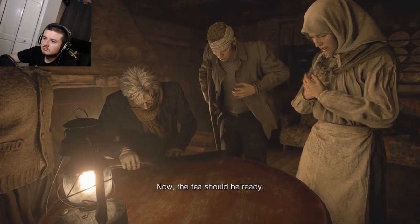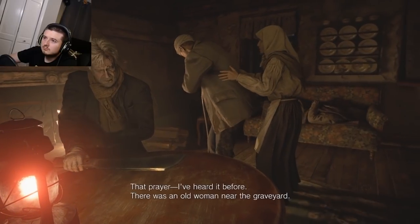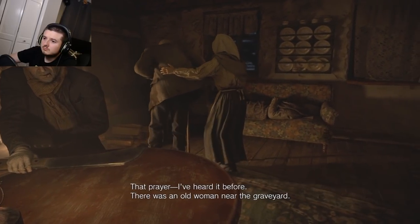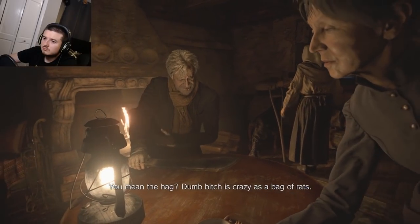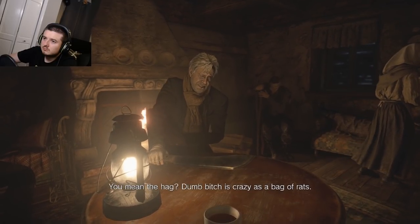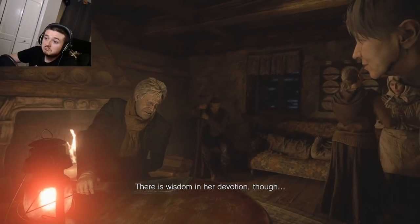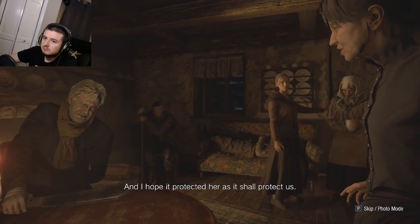Now, the tea should be ready. Come help me, Elena, please. That prayer, I've heard it before. There was an old woman near the graveyard. Give me the hag. Dumb bitch is crazy as a bag of rats. There is wisdom in her devotion, though. And I hope it protected her as it shall protect us.